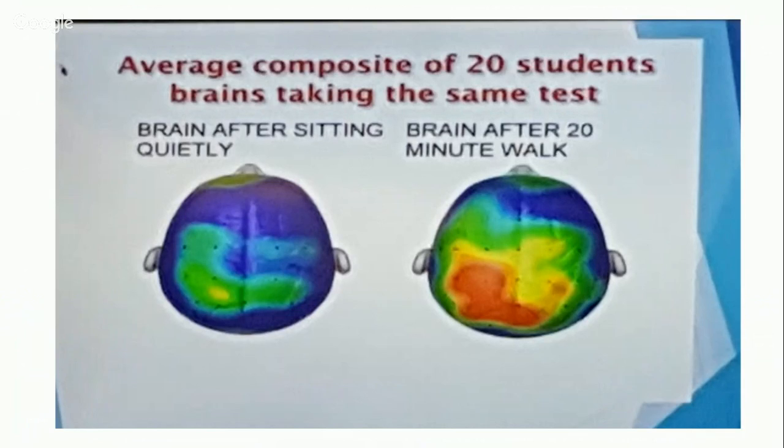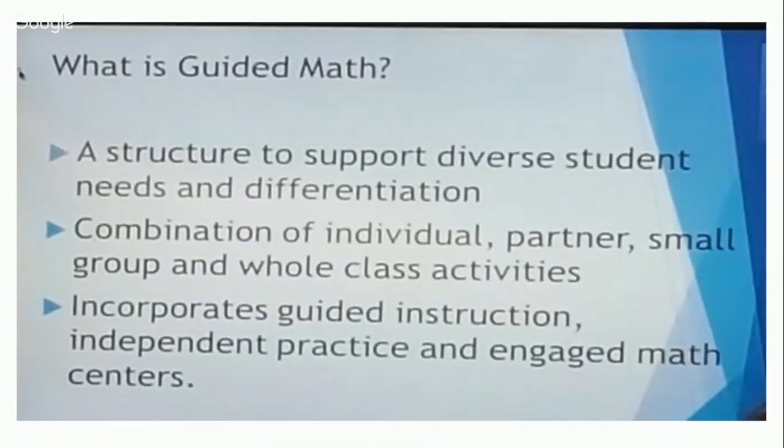What is guided math? It's a structure to support diverse students, and the biggest part for us is that differentiation. We know students coming in have so many gaps, and year to year we say these students are low. Well, we need to think about where they started and what the previous teacher did to get them where they're at. We can't go from them not being able to even know their own name to being at grade level in 9 months. Everybody's doing the best that they can.